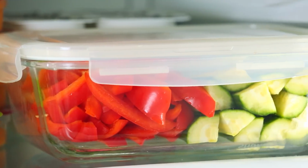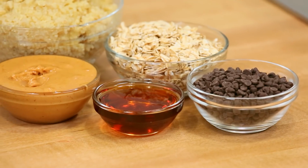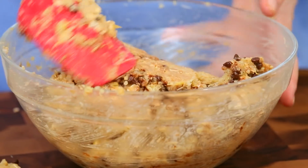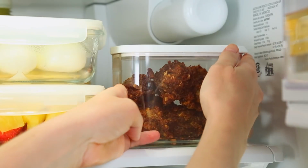And lastly, I think we can all admit that there are some snack cravings that simply cannot be satisfied with fruits or vegetables. So in those cases, I always like to make a healthy snack that I can store in the refrigerator just in case of an emergency. Today, I am making my delicious, healthy quinoa cookies.